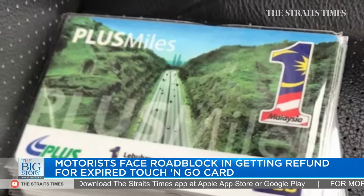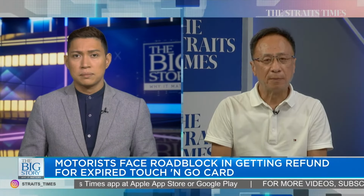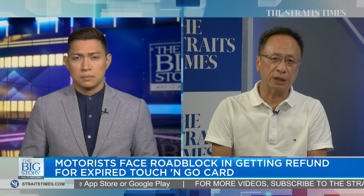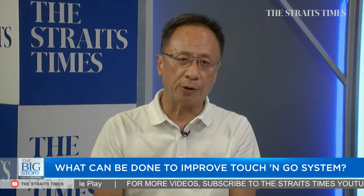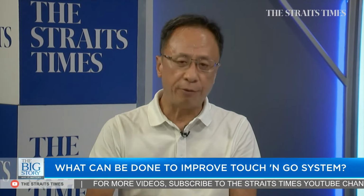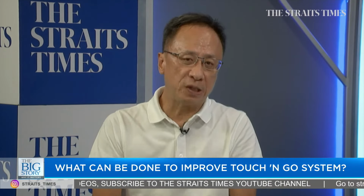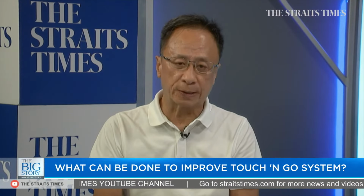What do you think can be done to improve the touch-and-go system? I think the touch-and-go system, if you have driven to Malaysia, works beautifully. It rarely fails. You tap on the sensor and the barrier lifts, and then you're on your way. It's a lot breezier than paying cash and waiting for change and all that. So like all contactless card applications, it works wonderfully when it works.